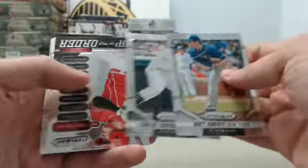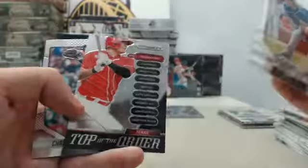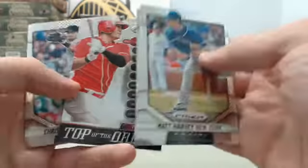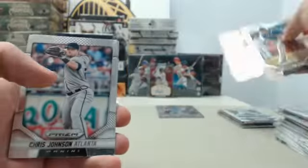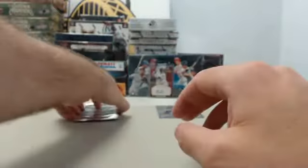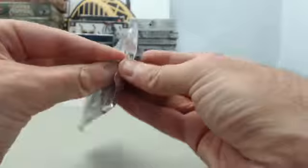Matt Harvey, Carlos Santana. We've got the Shin-Soo Choo Top of the Order Prizm. All right, actually, it's not the Prizm, just the insert. Chris Johnson, Chris Owings, and Greg Holland. The final pack, it's been a great box here for Jeremy. 2014 Panini Prizm Baseball.